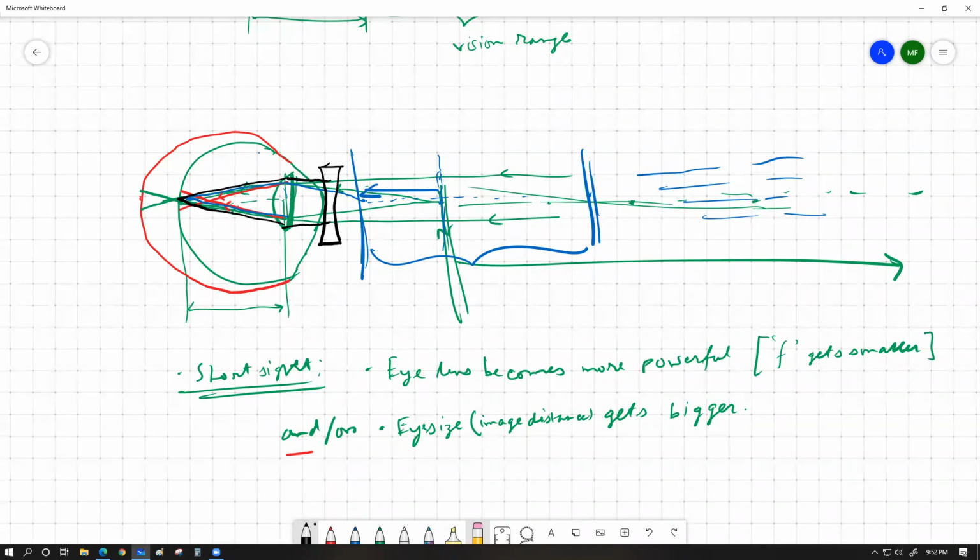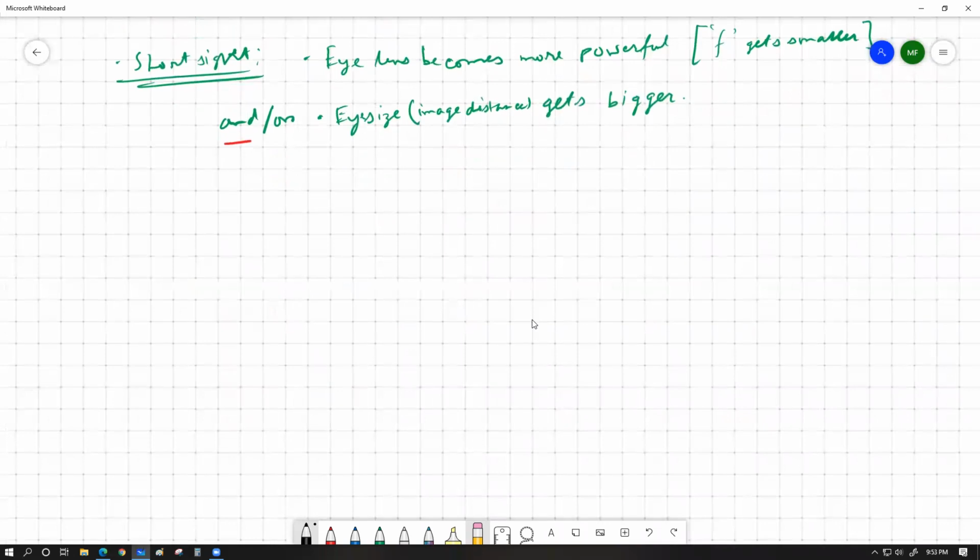So the lens is doing its job right, but because the retina has gone farther away from where it should have been, the light rays are now crossing in front of the retina, which is giving us this trouble. So this is the whole thing about short-sightedness. What happens for long-sightedness? Let me just draw a healthy eye first.